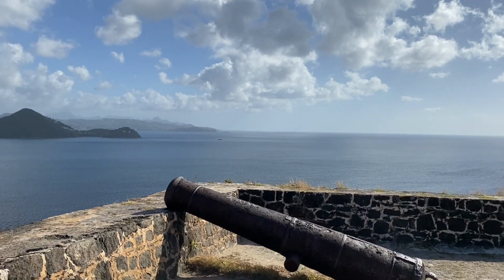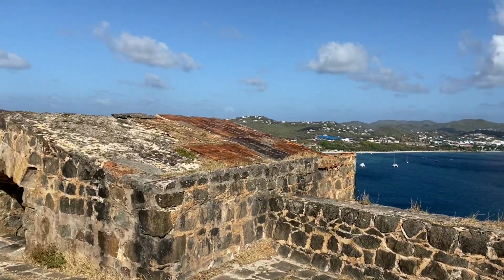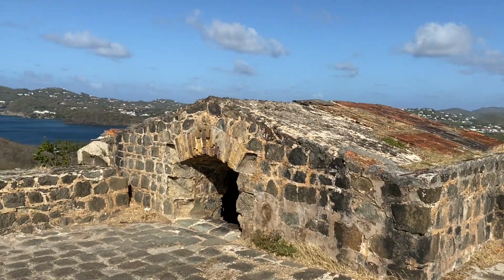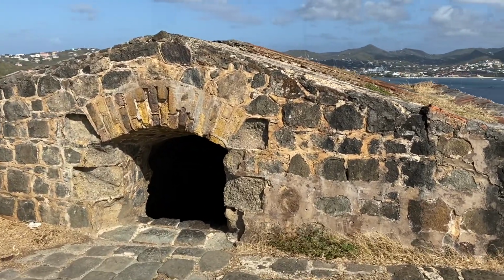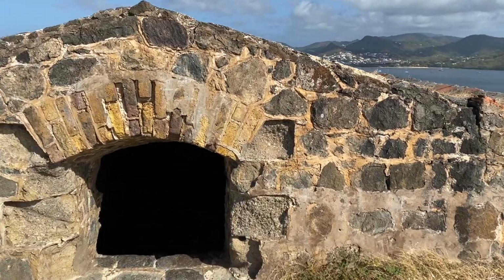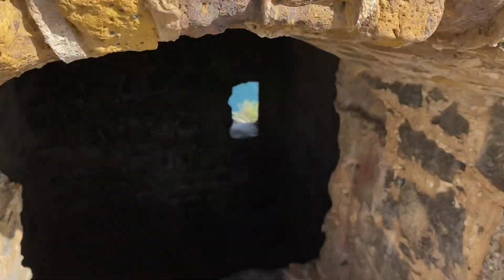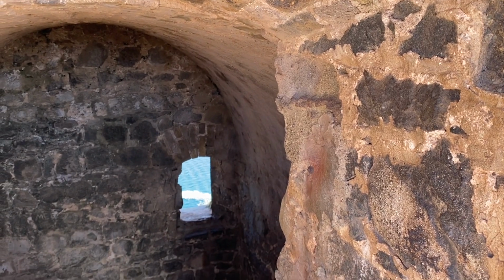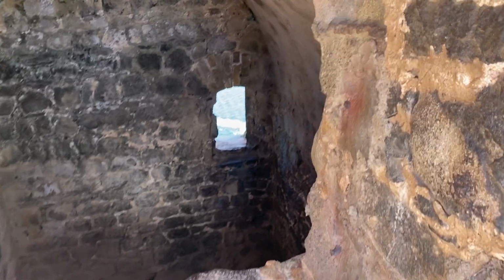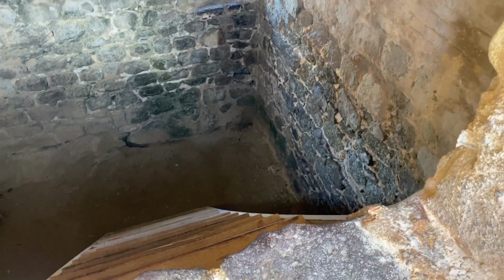Like a typical fort, we are seeing cannons. So these are the cannons, and then we see an entryway here. We will have to figure out what this is. It looks like a chamber of sorts. From where I am now, it's a big hole, very dark. Nice how you can see that window and the ocean peeking through here. Let's see if we can get slightly adventurous. Oh, okay. It's actually something you can go down to. I'm going to do it.